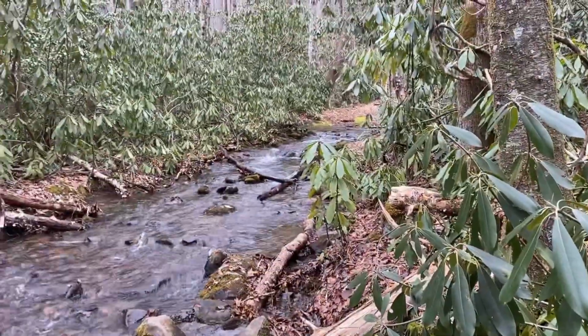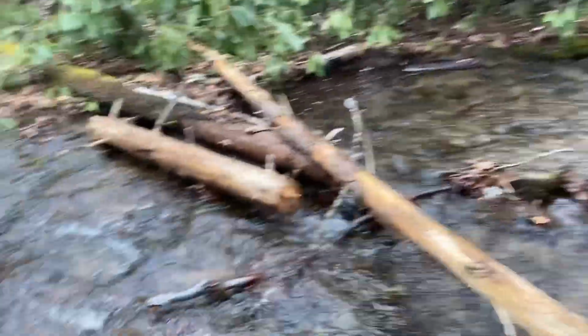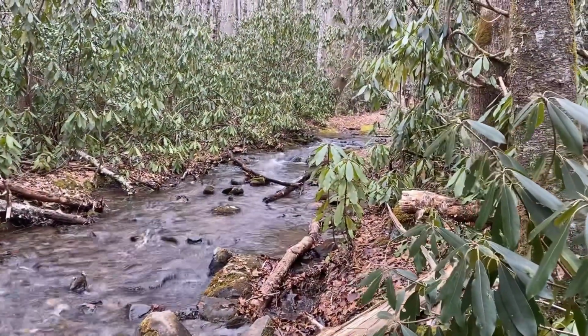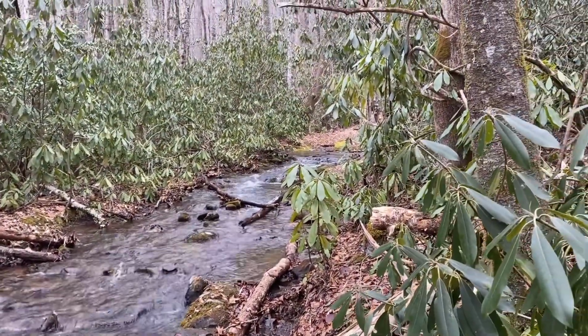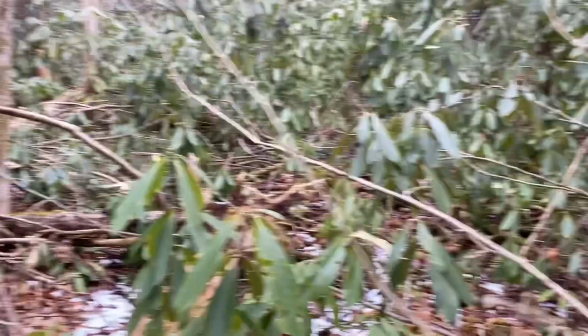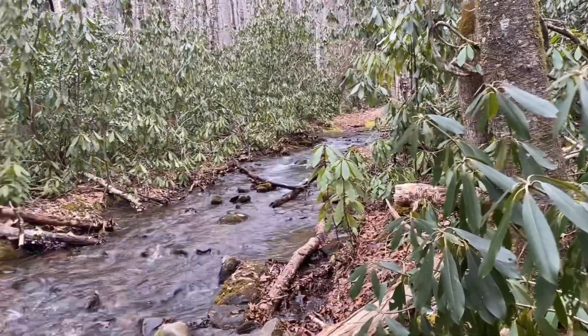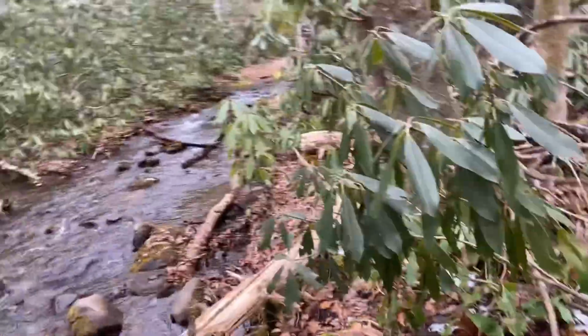All right, so unless I'm mistaken, the trail is just pretty much this creek right here at this point. Like, you're just walking up a creek. Looks like it opens up there in a minute, but yeah, that's what's beside me here. So yay, feet wet or bushwhacking, one of the two.